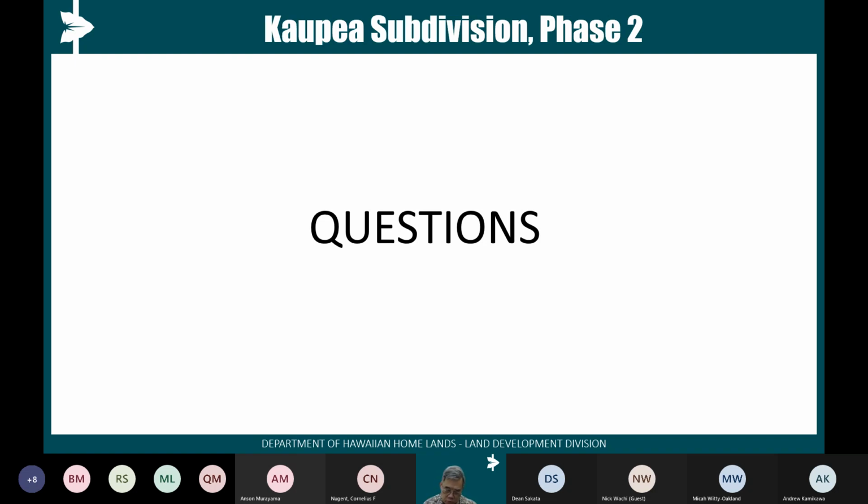Next part to that question was, please confirm that Exhibit Q, the VOCA design guidelines, is in effect. And yes, it is. That was actually an attachment to the transfer agreement. With regards to recording the subdivision at land court, will DHHL be willing to deregister the property, considering the extended time frame required to record a subdivision in the land court system? My response is yes.